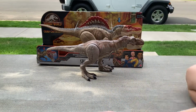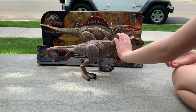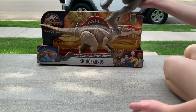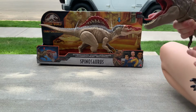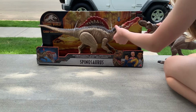So here is a size comparison with the Extreme Chompin Tyrannosaurus I got for my birthday. As you can see, this Spinosaurus is a great deal bigger, and it is very nice. Let's see the jaw opening. The T-Rex opens pretty wide. So if I can press it, there's the T-Rex's wide open mouth. This is as far as it can open. Then the Spinosaurus can open a lot wider.